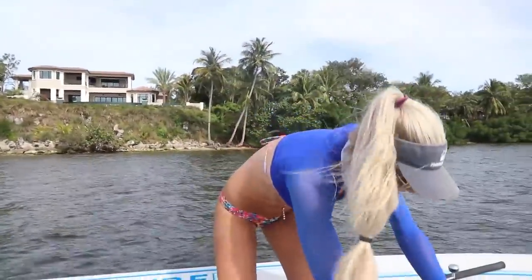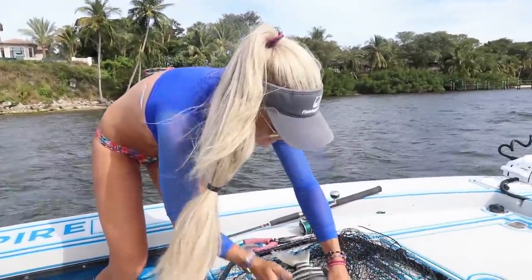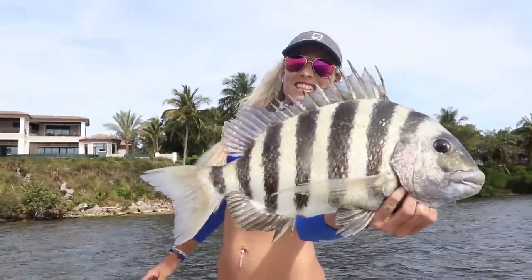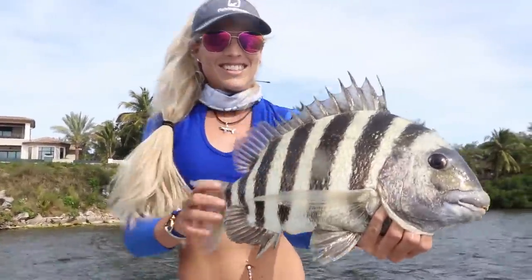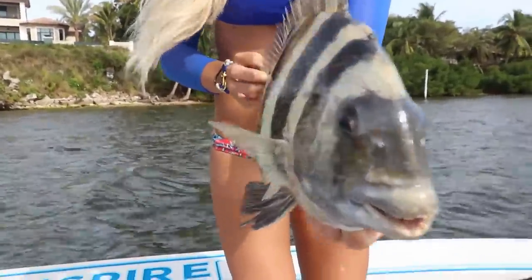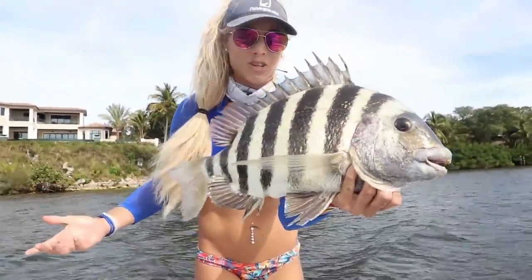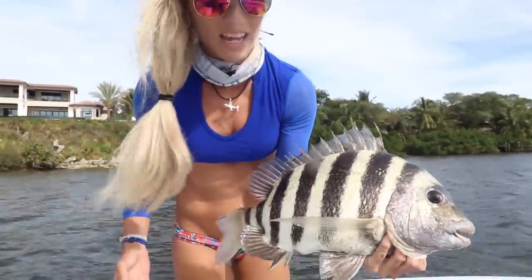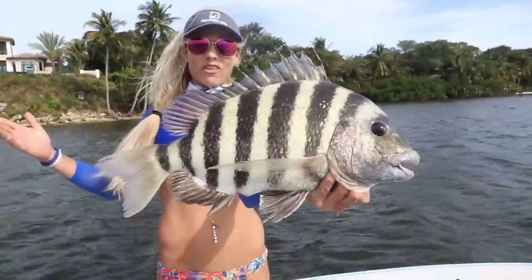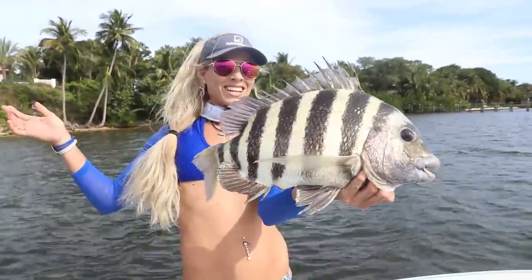Hold on. I gotta get a line right back out because now I'm stoked, even though Brian's like, we're done, we're going home. Look at that stud right there. Dude, he's fat. Look how fat he is. I know they get bigger than this too, guys. But that is a stud for me. Personal best. Sheepshead, aka convict. Look at this thing.